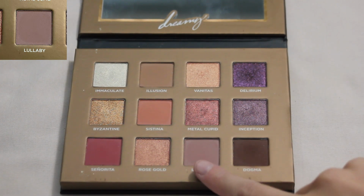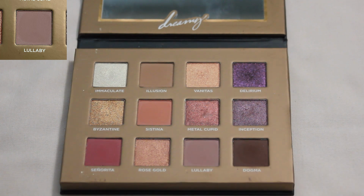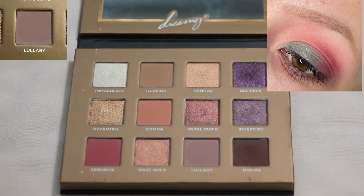So Lullaby is this purple matte shade at the bottom. It does not look any different from when I first rolled this in. I have had this in for 2 months, and I used it 2 times this past month for a total of 4 uses. This was just not a shade, not a palette I was really reaching for.